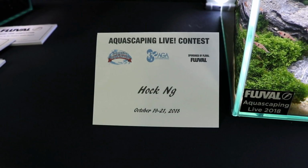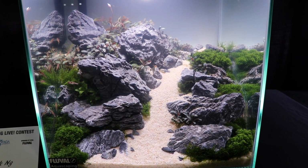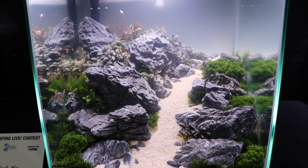I think the previous tank we just saw there wasn't quite done. And then here again, it's pretty cool. I kind of like the path in the middle, and nice use of stone and some shorter plants.